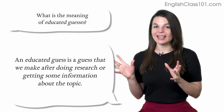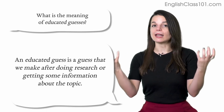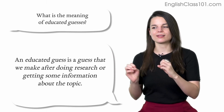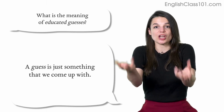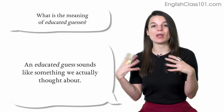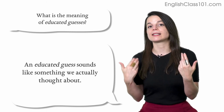An educated guess is a guess that we make after doing research or after getting some information about the topic. So we can compare this to just a guess. A guess is just something that we come up with. We have an idea about something, we share it, we make a guess about something. An educated guess sounds like something we actually thought about. We tried to find information to make our guess more accurate.